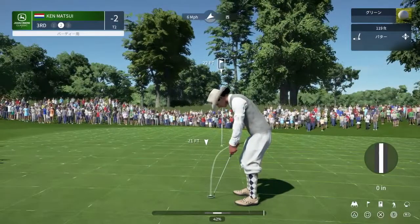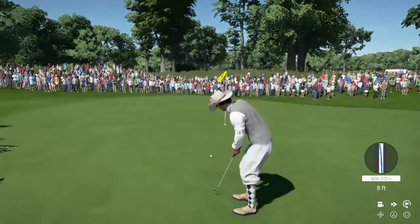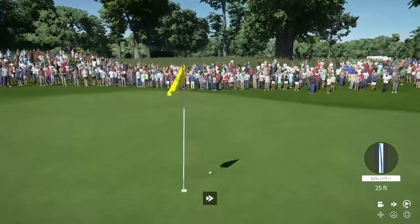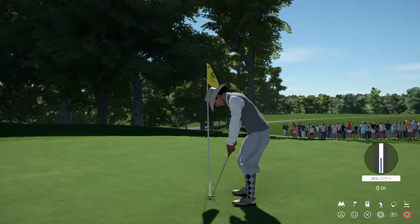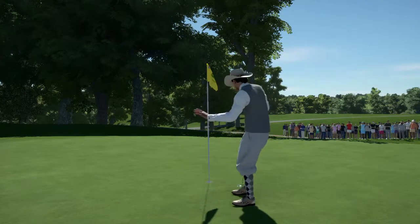Oh, this will be good for the momentum. Let's make this birdie putt. Oh, what a shame. That would have been a nice one to hole. It's just about 3 feet away. Okay, let's head to the next.